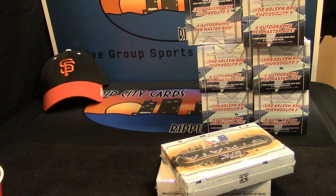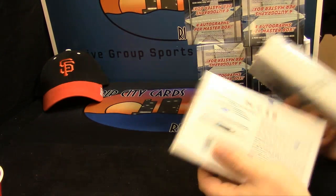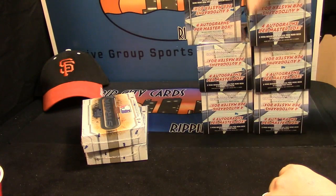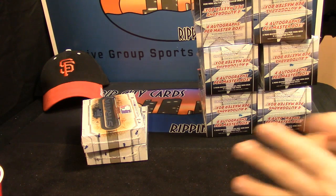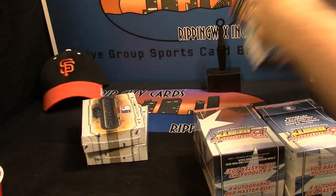All right, we're doing a four box personal for kdacey. I only have two Strata boxes left, so that's an easy choice. And I have six boxes of Bowman's Best. Three on the left, three on the right. Top two. Easy enough. Set these back over here.